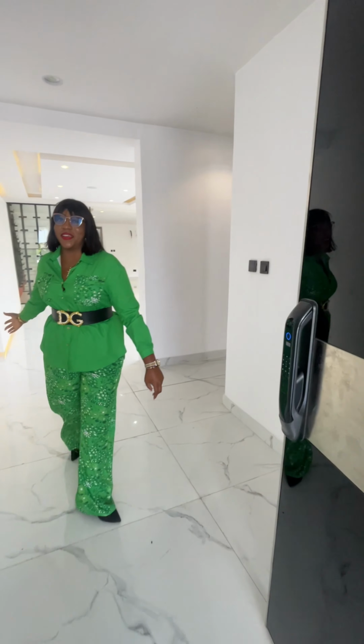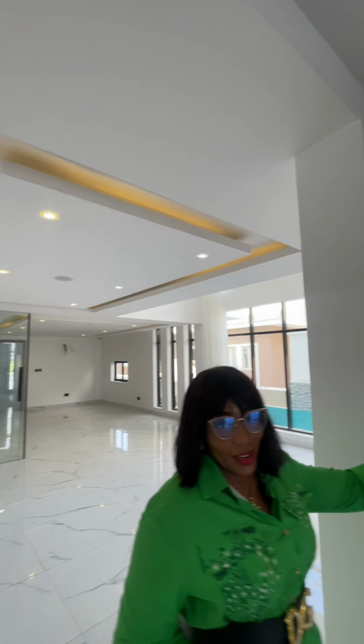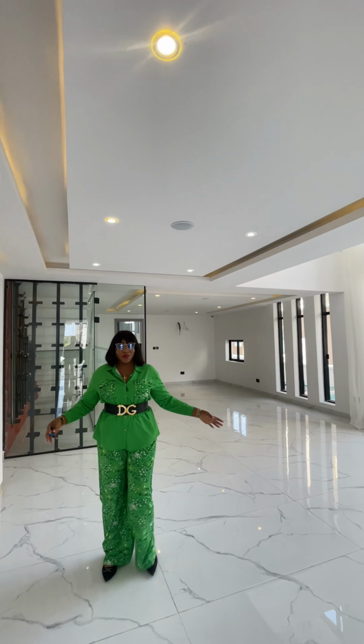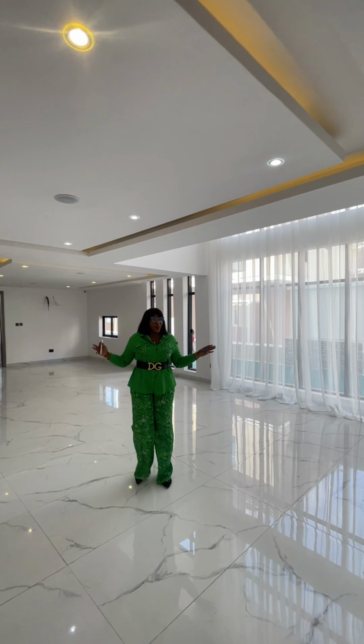So, welcome to the living area. This right here, we have the guest toilet and the guest room is right there. And this is the living area. You can see how spacious this is. You can see it's super nice, really spacious.